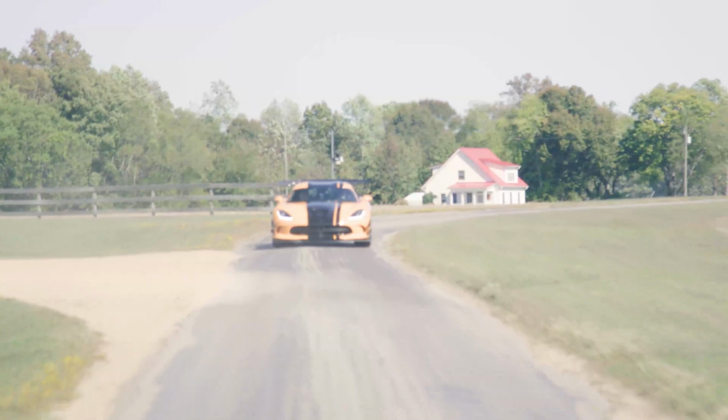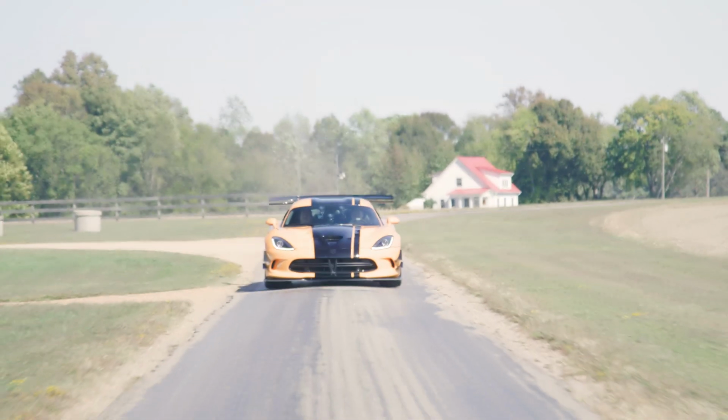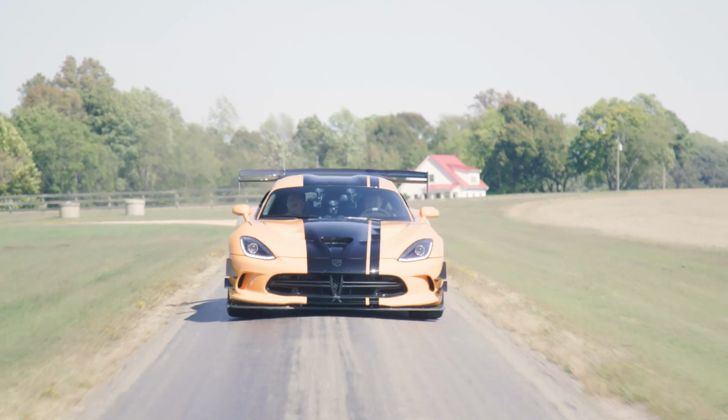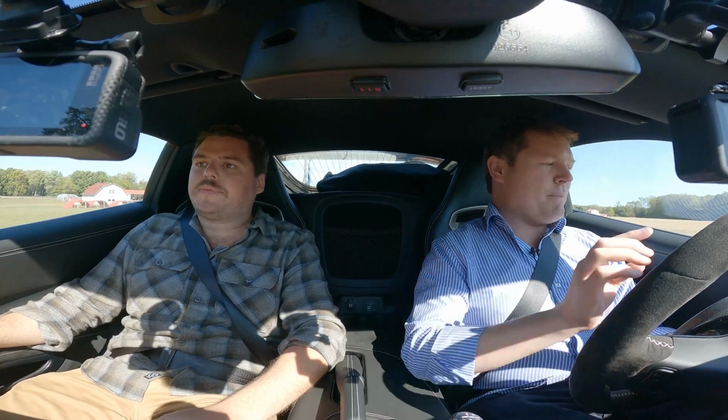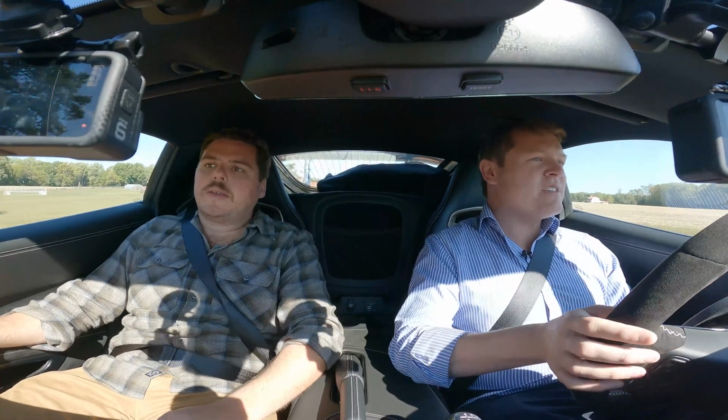Ooh, yes, we laid down some rubber there. I'm going to put traction back on, but I love that traction control is operated from the steering wheel because they know that you just want to be able to do it. You just want to kick it off and away you go. I can't get over how loud this is, isn't it? Yeah, it's really all-encompassing. So the side exit exhausts are right beside us.